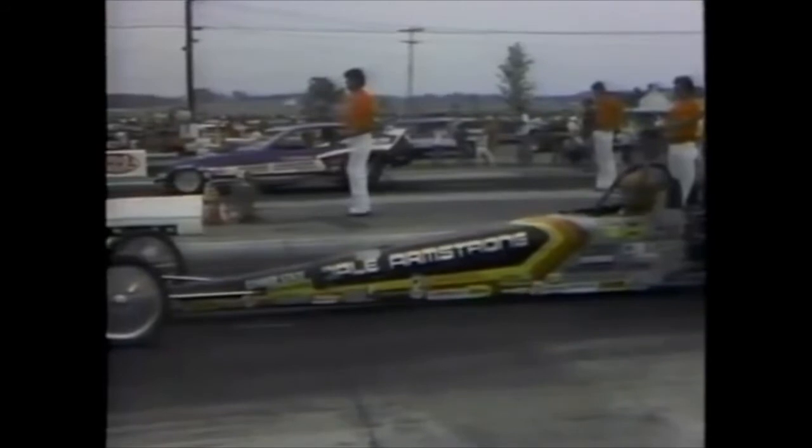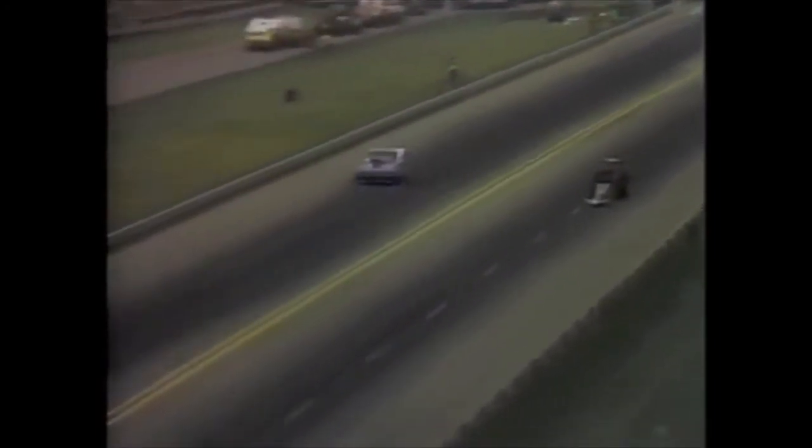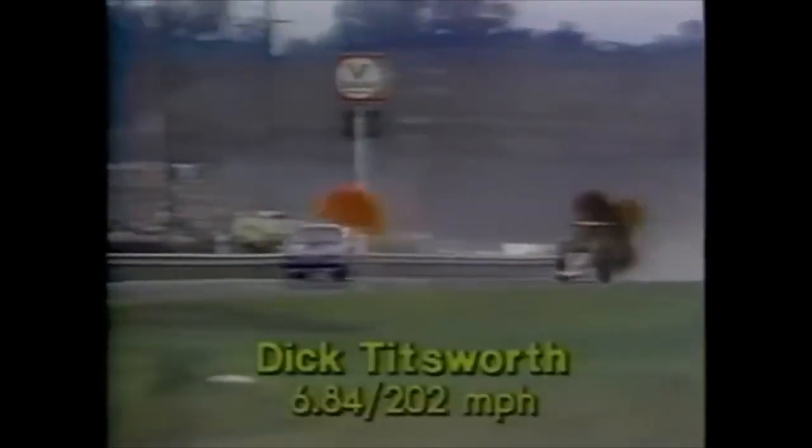The next pair, funny car versus dragster, Dale Armstrong against Dick Titsworth, and a red light for Armstrong. Titsworth, the funny car, moves ahead in eliminations, 6.84 seconds, 202 miles an hour, and a dejected Dale Armstrong through for the day in competition in Pro Comp Eliminator. The old bugaboo of a red light left at the starting line.